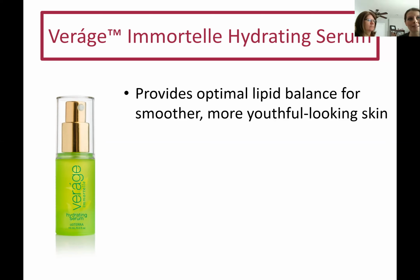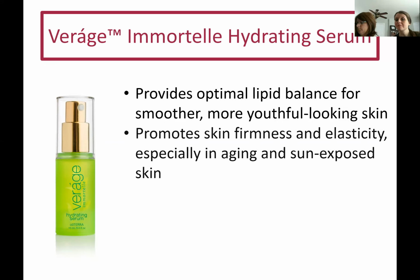What is in Immortelle? Can I find it? Where is it? I'm not sure. Anyway, talk about it and I'll find it. Frankincense and rose, and I know there's a whole bunch of other oils in the Immortelle blend. I should have looked that up before I started talking about it, but that's okay. It really helps with the firmness and elasticity, helps with your age spots and your sunspots around your face, where your skin's been exposed.